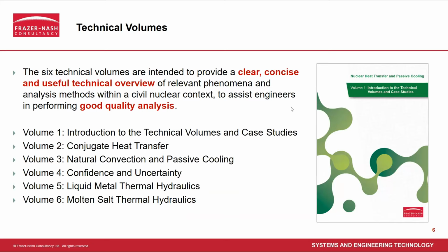The 6 volumes that we've got, first one is an introduction, looking at introducing the volumes and providing some of the background. Conjugate heat transfer, natural convection and passive cooling. So again, looking at the focus around passive safety. Confidence and uncertainty, which is relevant to all analysis in the nuclear industry in terms of understanding how it can be used and quantifying it. And then the last 2 volumes are very specific around the more unusual coolants that we're interested in, liquid metal and molten salt, and some of the individual aspects associated with them.